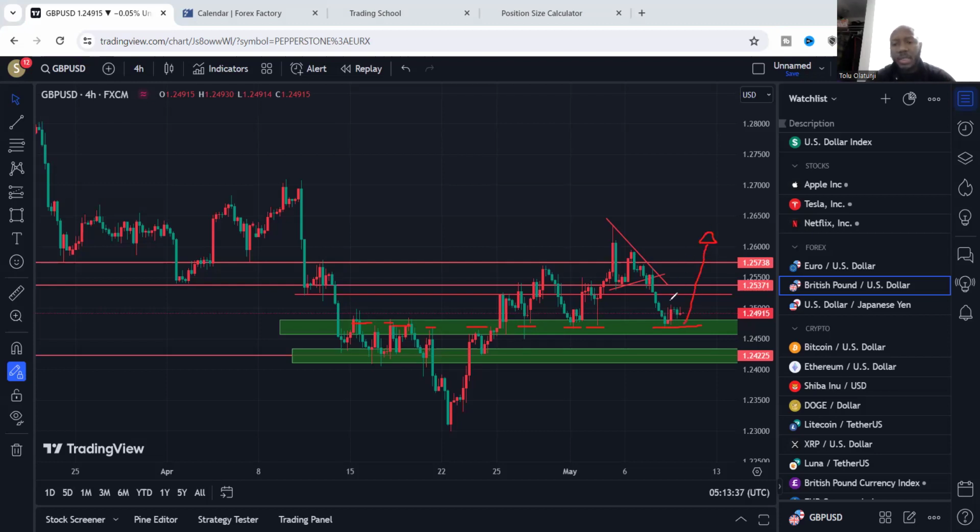Now, I always say price could go up and price could go down, right? Even though I am long bias on the Euro USD and pound USD, it doesn't mean that it could not drop down. And if that is the case, then we'll try to make adjustments according to what we can see. And if we can't make adjustments, we leave it alone. It's not by force that you enter the market. Make sure there's clarity before you click on buy or click on sell.